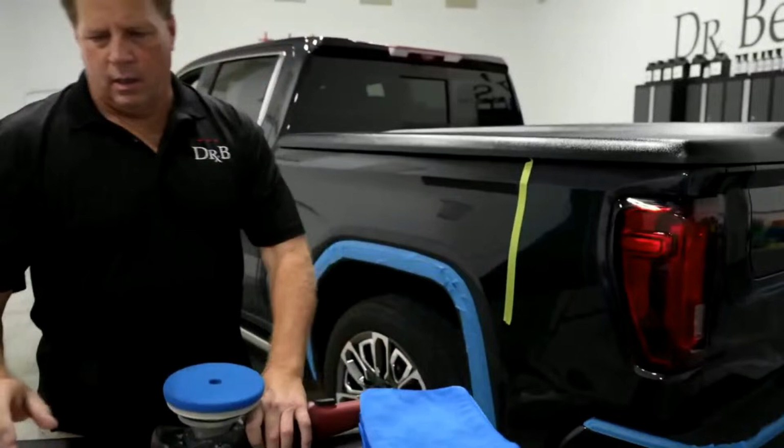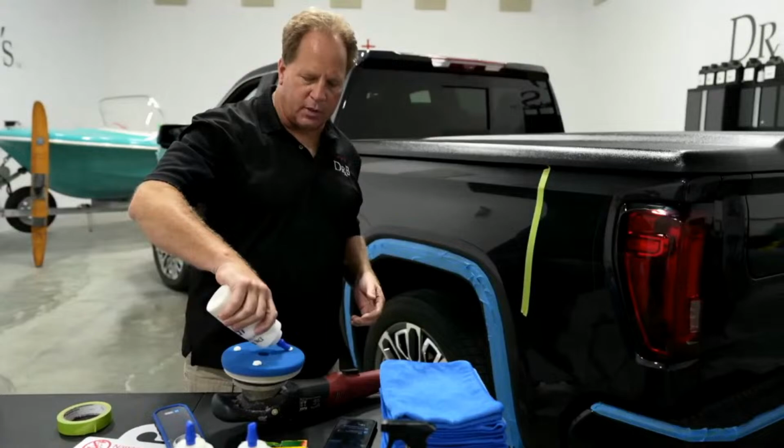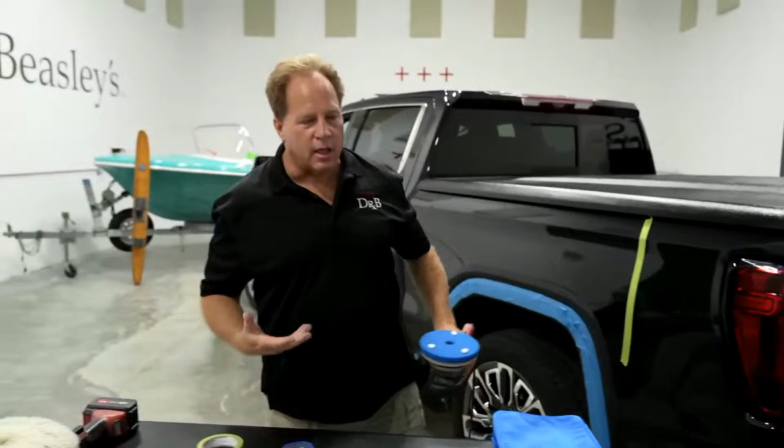You know, I have these squeeze bottles up here. Dr. Beasley's, we do as much as we can to be a green company. And so one of the things we've done, we're going completely away from our packaging of plastic tubes to pouches, to bags. And they collapse, they don't fill up landfills, they disintegrate faster.